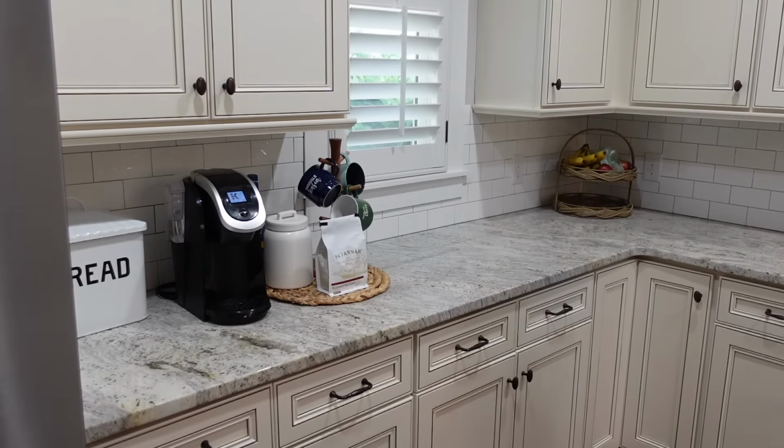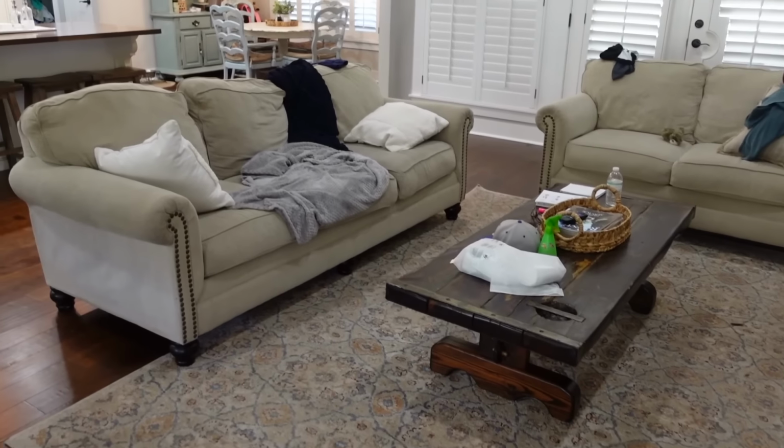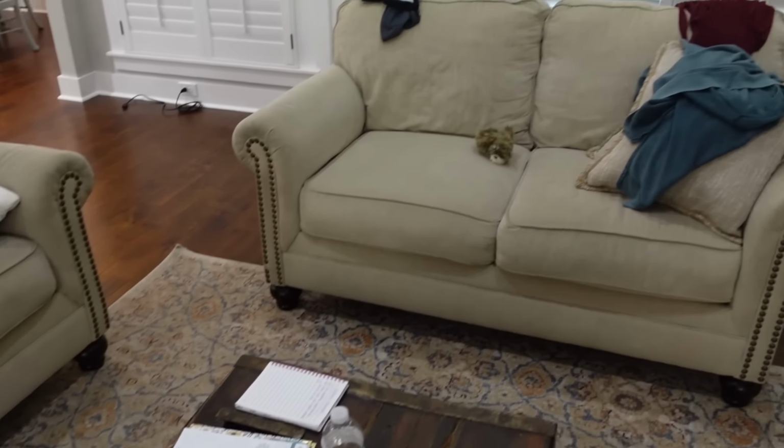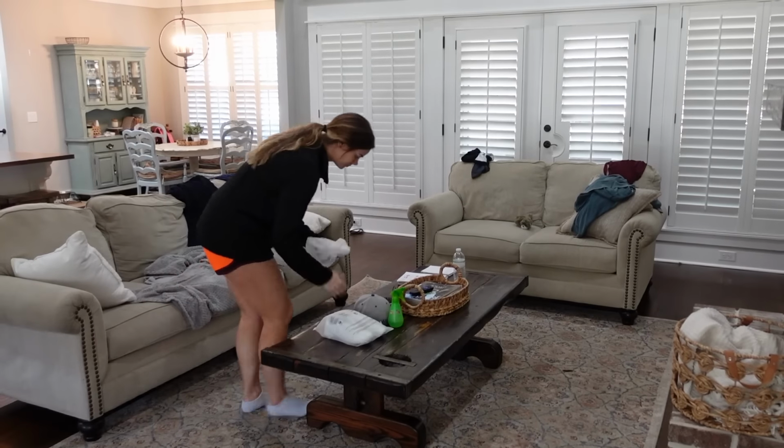All right, I am done with the kitchen. I've moved on to the living room, and I'm just tidying up in here before we head into starting on this spring cleaning checklist.